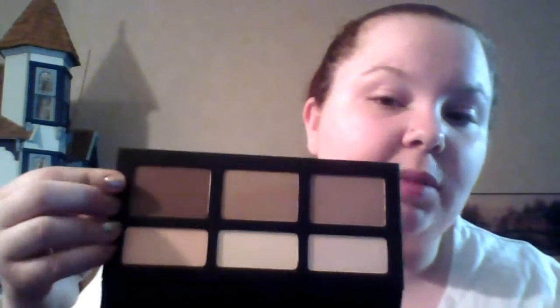And if I can't use it on my face, I can use it as a really giant eyeshadow. And then when the rest of the palette runs out, I can just depot it and put it in a Z palette. So that's not a big deal.